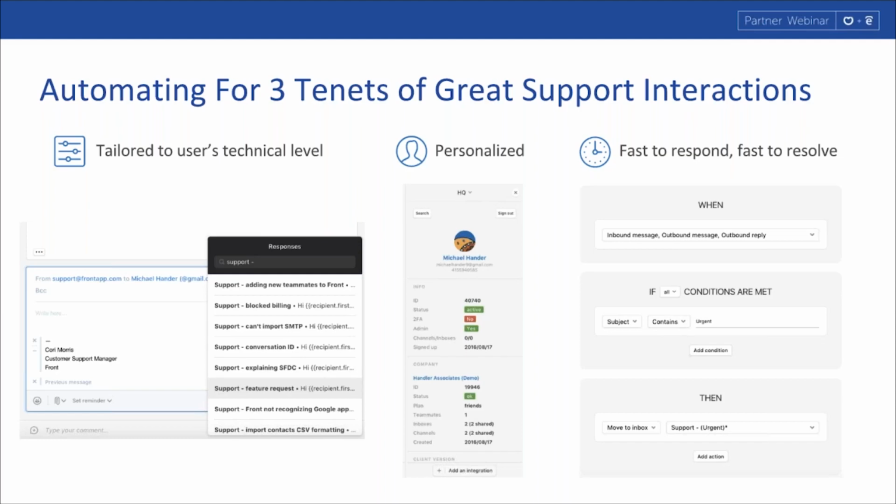The next section here is personalization. So being able to make sure that you know who you're talking to. So here we actually have our sidebar that shows information about who the customer is. So in our example here, we talked about whether or not they're an admin on the account, if they're a customer or not. That gives you that information there. And then lastly, making sure that you can build out rules to automate a lot of these types of workflows before, and we can touch on that a little bit later.